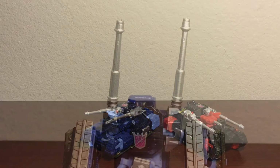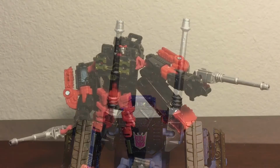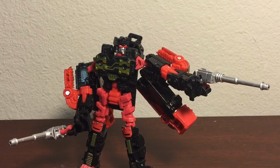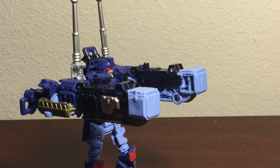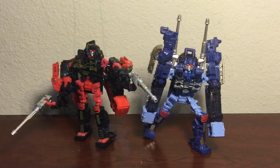Weapons and accessories for Rumble and Frenzy include a pair of cannons that can either be stored on their turret on the back, or can be mounted on their wrist, giving them additional firepower, as well as a pair of spring-loaded pile drivers. Articulation for both Rumble and Frenzy consists of a ball-jointed head, ball-jointed shoulders with a hinged base, swivel elbows, hinged forearms, hinged wrists, hinged waist, ball-jointed hips, hinged knees, hinged ankles, and hinged heels.